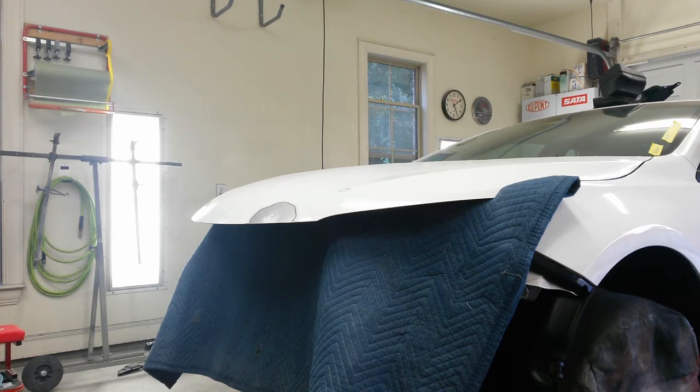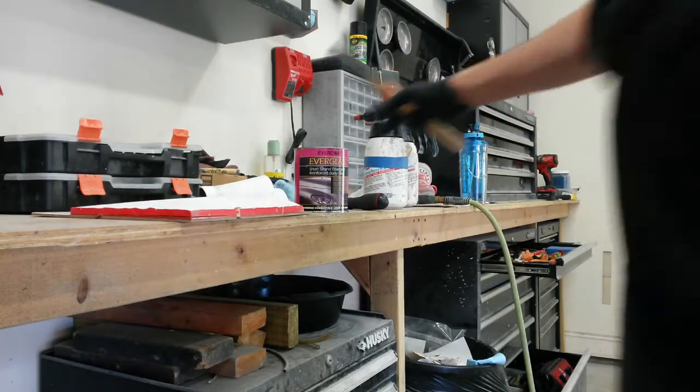Alright, those spots have been DA'd around with 80 grit. I wiped them down with wax and grease remover to get anything on it that might have gotten transferred from the rest of the panel, from the paint into the repair area. Just blew it off with compressed air. I'm going to get some fiberglass filler mixed up in just a second and put on it.